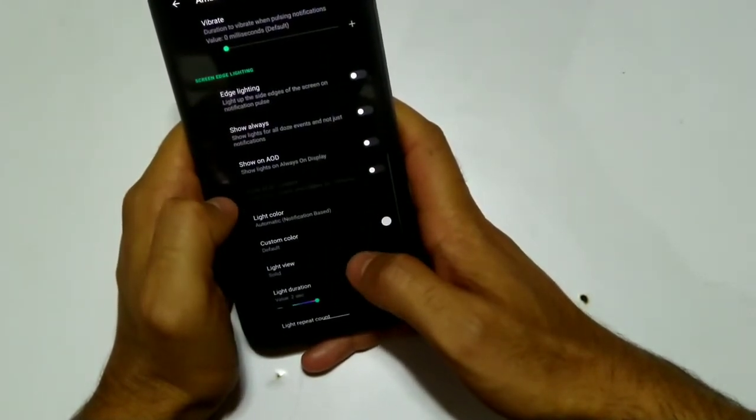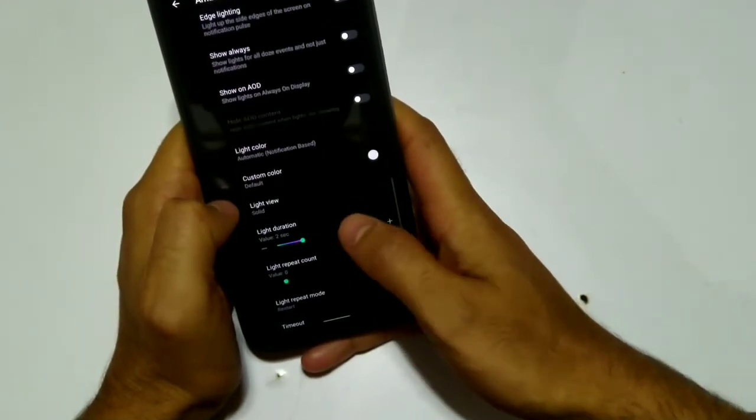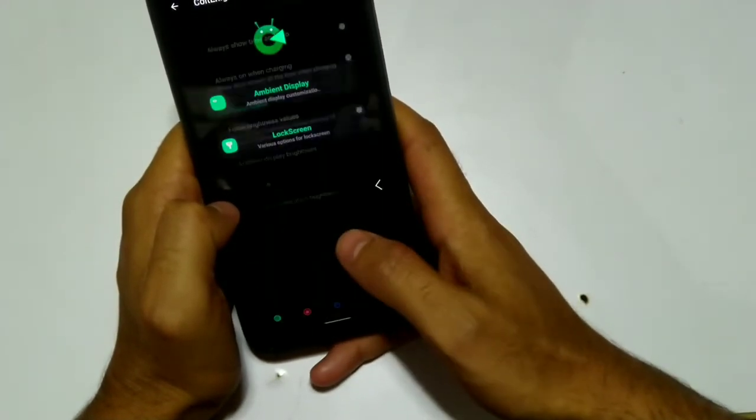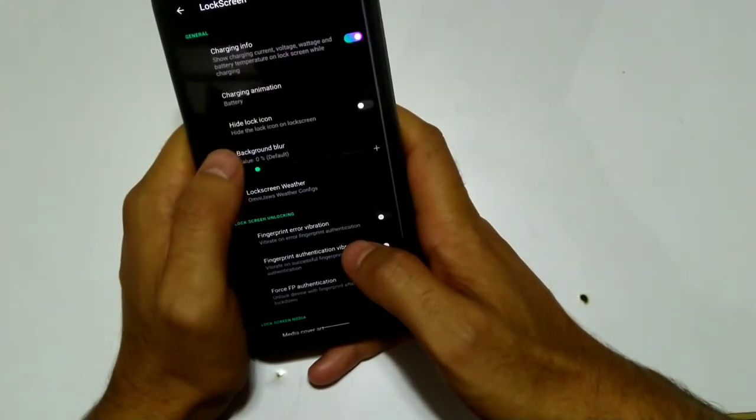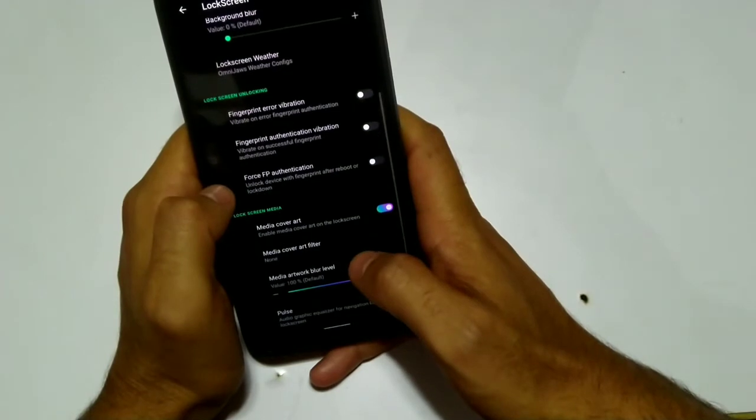You can customize your lighting color also. You can customize your lighting repeat mode also. So you can customize all these by your own choice. Here is also the option of lock screen. In lock screen you have these type of options. You can customize your lock screen by your own choice.